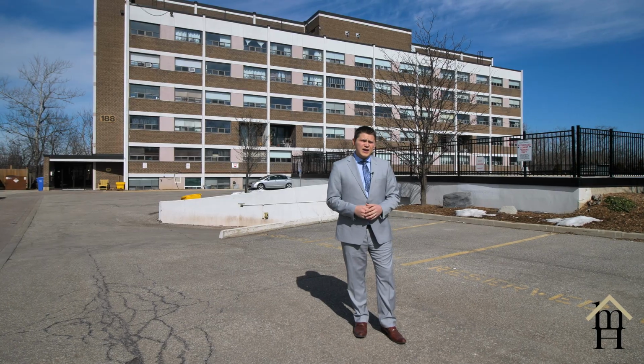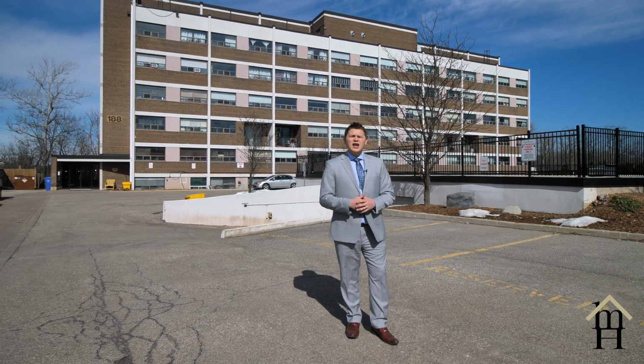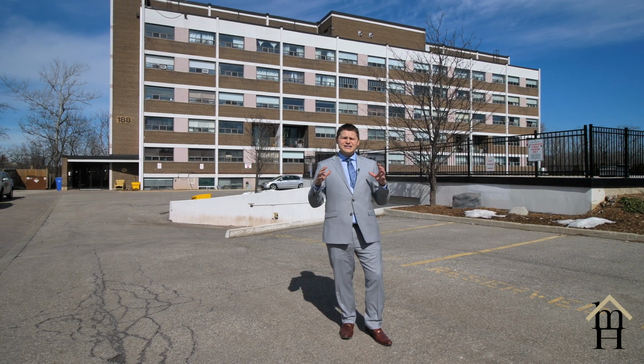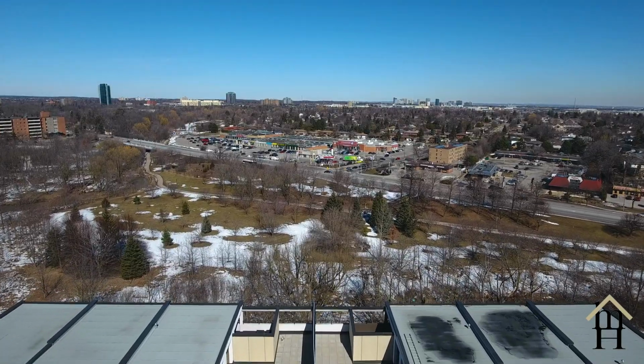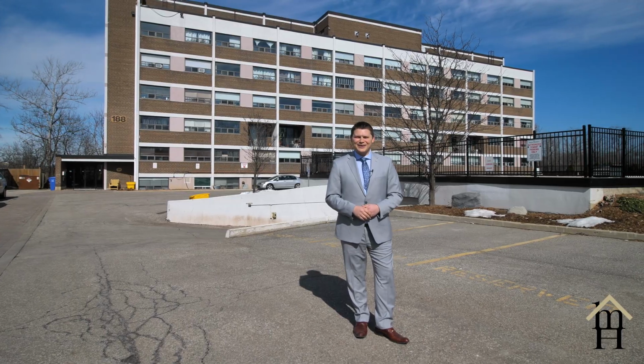188 Mill Street South. Inside, we have a penthouse listed for sale. This penthouse is a one-of-a-kind luxury condo facing a gorgeous view. Let's go take a look inside it and we can see what I'm talking about.